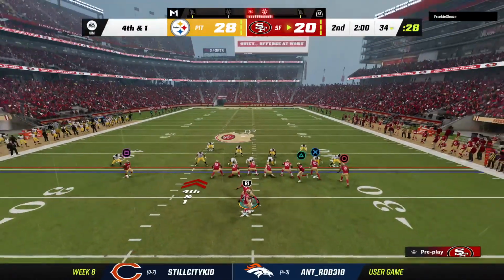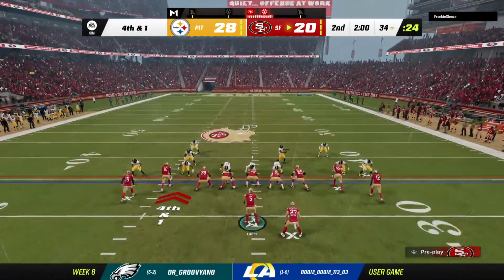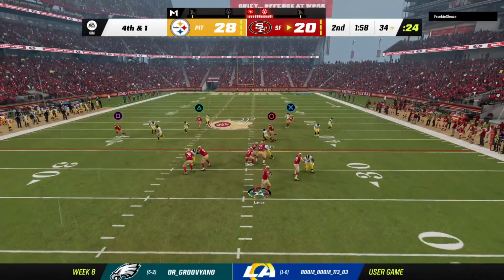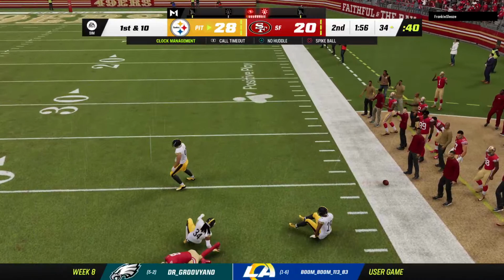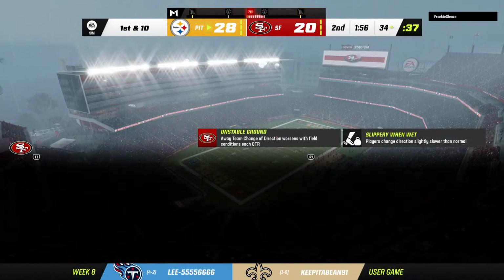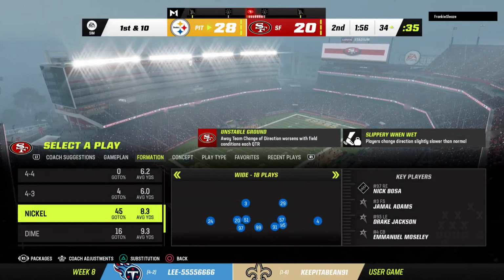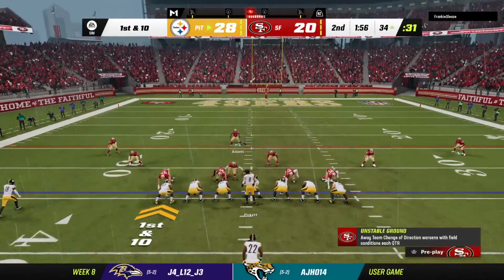Yellow. And they'll go for it. Lance. And it's incomplete. They cannot convert, and they turn it over. Boy, a curious decision to go for it. Doesn't pan out. And the Steelers, they're going to take over in excellent field position.